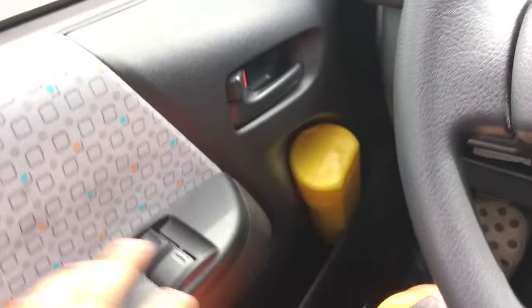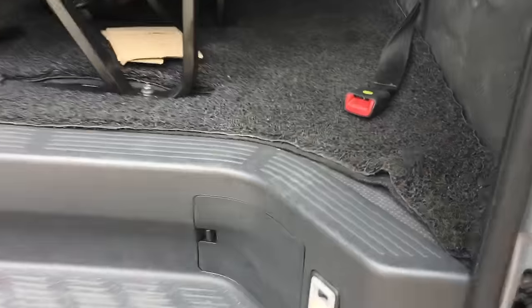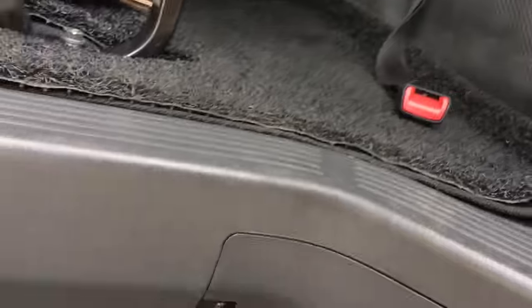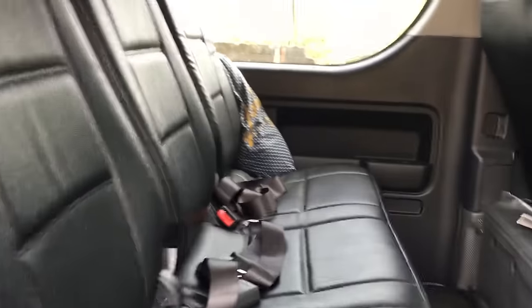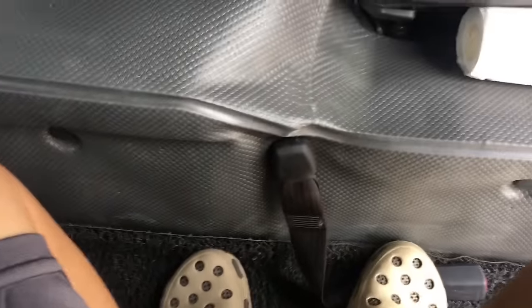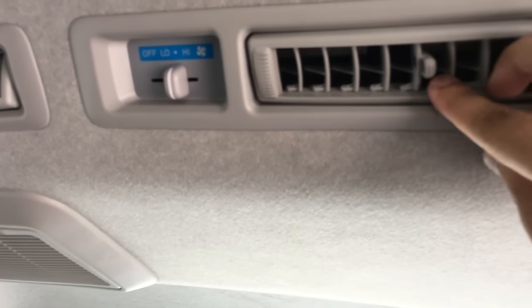So, let's go and check out the rear seats, shall we? Got your floor lights right here. Got your jack stand right there. Yep, I wear Crocs, so please no haters. So this is the foot space that you have on the Grandia. Some cup holders right here. Got your air conditioning controls. There you go.